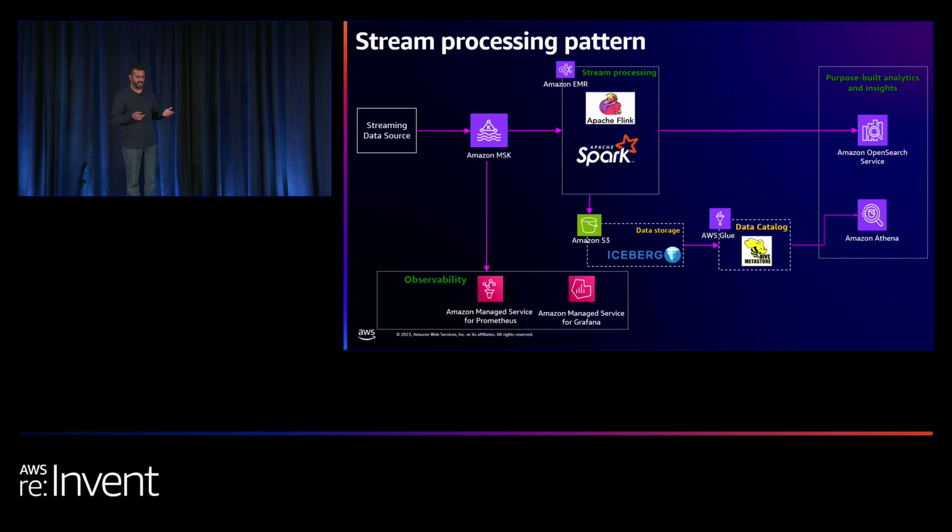So we'll add Prometheus and Grafana to make sure that our MSK brokers are running fine, and our Flink cluster is healthy, and there are no issues going on there. And with Prometheus and Grafana as well, you can have alerts in case there are some infrastructure issues you have to look into.